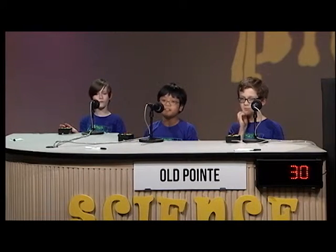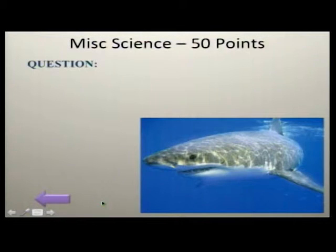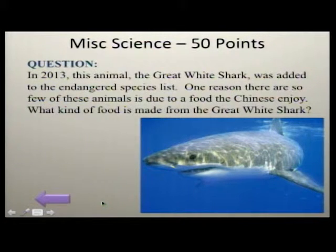Miscellaneous science for 50. In 2013, this animal, the great white shark, was added to the endangered species list. One reason there are so few of these animals is due to a food the Chinese enjoy. What kind of food is made from the great white shark?